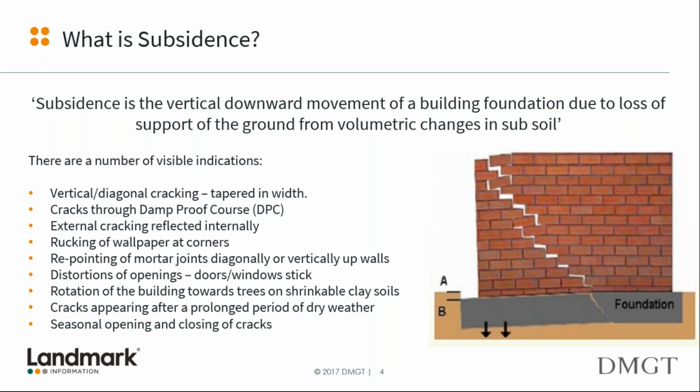So what is subsidence? Well, everything's affected by gravity. The official definition is shown on the slide. Quote, vertical downward movement due to a loss of support from volumetric changes in subsoil, end quote. In other words, a void is created by changes in the soil and the building drops into it. So it's pretty simple. Now this contrasts with settlement, where the weight of the building pushes down on the soil, compressing it, which causes instability and minor cracking. This is a natural occurrence during the lifetime of a building, particularly in its early years. And it's useful to know that settlement is not covered by insurance.